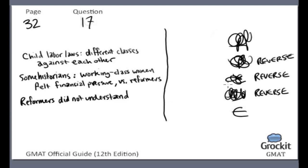So we do actually find out in line 8. Well, so it's 7 and 8. White middle-class women reformers won a variety of victories, notably in the improvement of working conditions, especially for women and children. So that's exactly what the passage says, and we're looking for something stated in the passage anyway, so there it is, choice E.